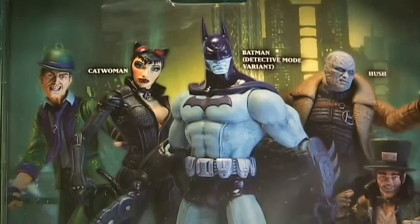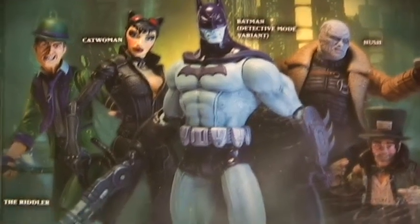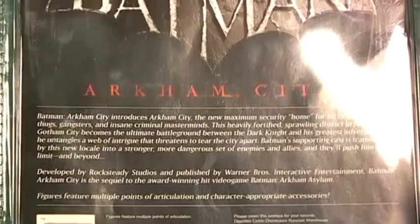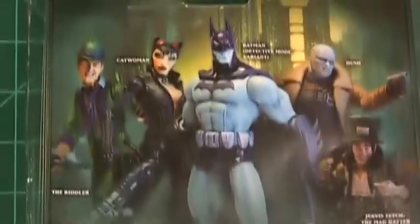Here's the back of the card. In this wave you have Riddler, Catwoman, Batman Detective Mode variant, Hush, and the Mad Hatter. The only one I really want was the Riddler. I don't have a PS3 or an Xbox to play this game, so I've never got to play it. Some really small font there, which I won't read to you. It just talks about the game and all that. Alright, let's get this guy open and review him.